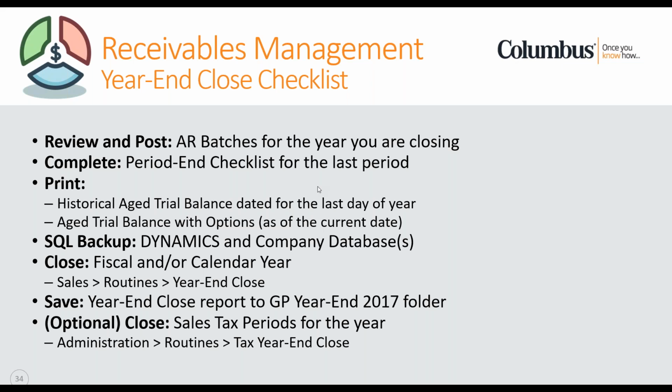And doing that just makes sure that there's no data issues. Those reports pull the data in differently. And so by verifying that they are both pulling the same balance, it's a good best practice to make sure that there's no surprises out there that may have been caused by bad apply dates. Next, we want to make sure that we have a good SQL backup, because now we're doing the year-end close and we want to have a good backup before we do our year-end.